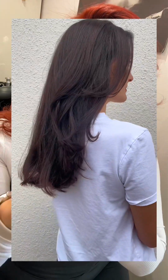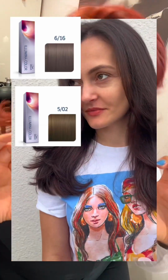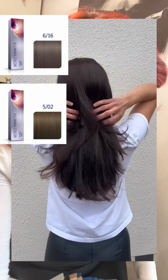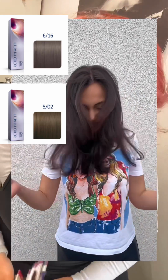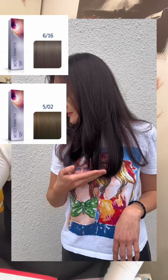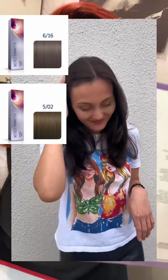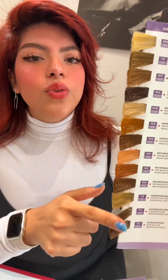So the colors that I use for her are 616 and 502. And I mixed these two to give her a beautiful cool tone brunette effect. Illumina is a violet based color. So most color lines, and I'm going to say color many times, maybe I ought to think of a different word, but a lot of different pigments use a baseline tone. For Illumina, that would be purple. It's violet.